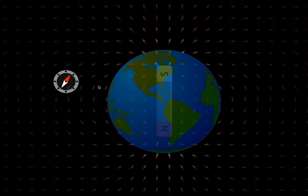It wraps around in these curvy patterns, and it has more or less a dipole field. And you can see that if I'm over here, my compass points in the direction of north. If I follow this direction along the surface of the Earth, I'll end up at the North Pole, the geographic North Pole, or the magnetic South Pole.